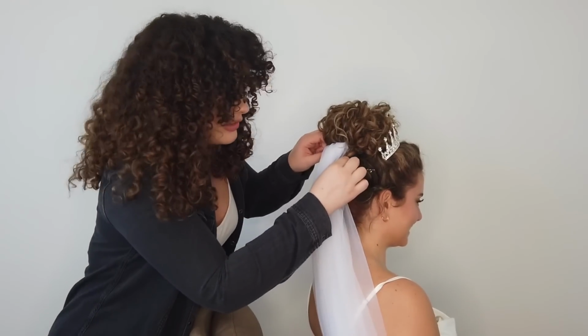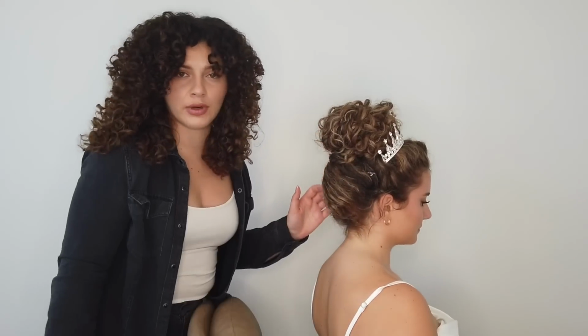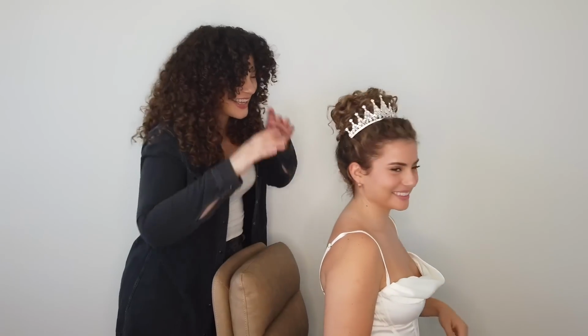You got it really secure, you want to be very gentle when you pull this out, but this is just slipping right out. You want to put this in a very safe place. And then you can keep the tiara, you can remove the tiara. We're actually going to have to remove it to let down the rest of the hair.